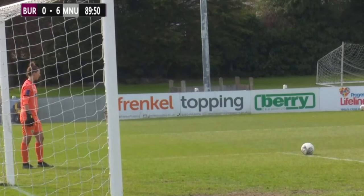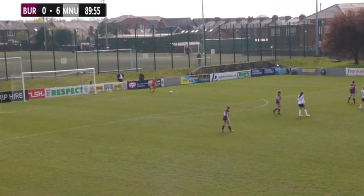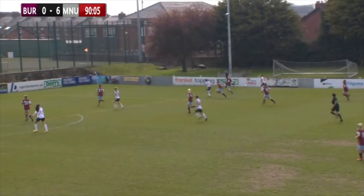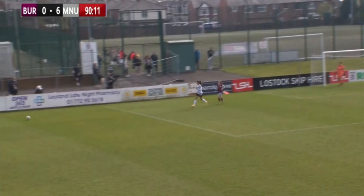Well, Bracewell can breathe a sigh of relief. It remains at 6-0 as we enter 2 minutes of added time here. Map has the ball near the halfway line, but it's taken away from her, and now Staniforth goes forward. She receives the return pass. It's going to be a cross into the box, but no Man United players have really got into a telling position there, and thankfully for Burnley, it drifts out on the far side for a throw.